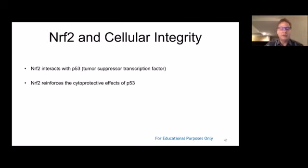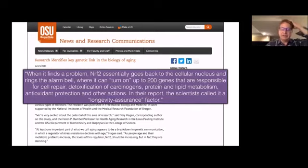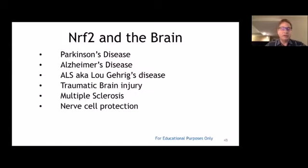Cellular integrity. 2 of the studies on protandim had to do with the p53 tumor suppressor transcription factor. Look at the studies from Louisiana State University on melanoma skin cancer, and you can see what those showed, but they were very beneficial. Longevity. Oregon State University did lots of studies on longevity, and basically what they found is that those animals that had the highest levels of Nrf2 lived the longest and had the least amount of disease as they aged. So it's important for longevity.